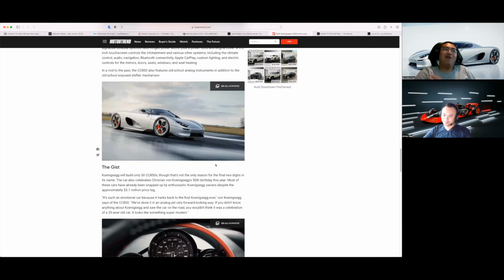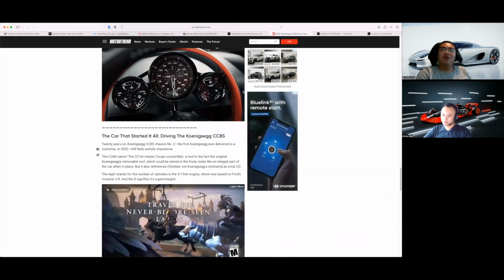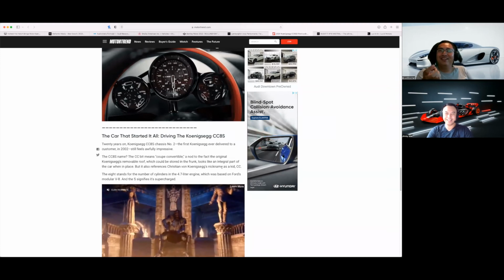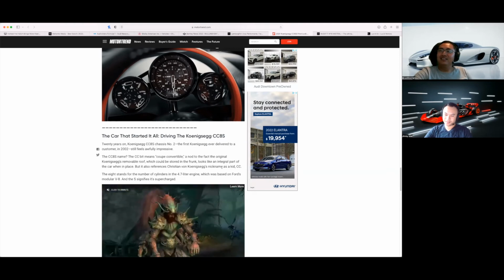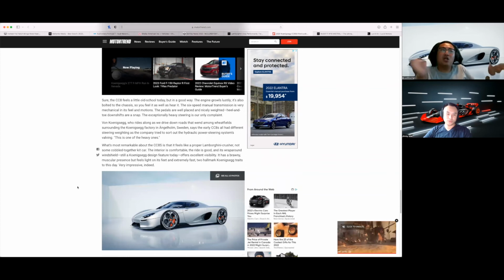I wonder if they have a semi-automatic mode where you don't have to use the clutch pedal, but you still get to row your own gears like that Alfa Romeo. That'll be interesting. But no information on that. But he's gone past that.